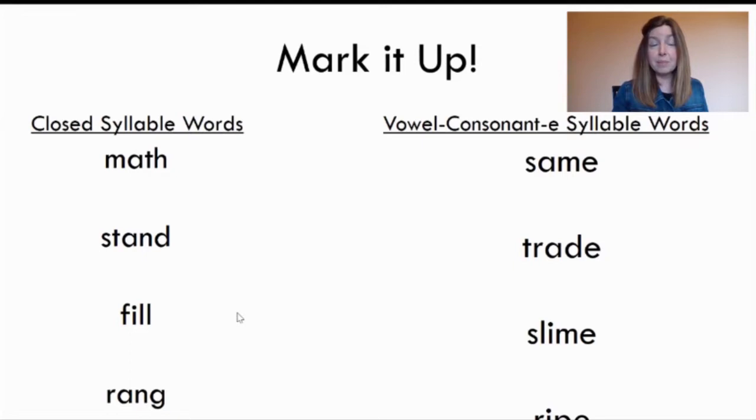So if we were to mark up these closed syllable words, take a look here. I've already done the work on this part. So for math, we would scoop it up, mark it as a closed syllable because we see one vowel followed by one or more consonants that close it in. We underline both letters in the digraph, TH. We mark the vowel with a breve for its short sound.